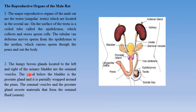The lumpy brown glands located on the left and the right of the urinary bladder are known as the seminal vesicles. You can see there are two seminal vesicles there, left and right side. Here is the bladder, and either side of the bladder there are the two seminal vesicles.